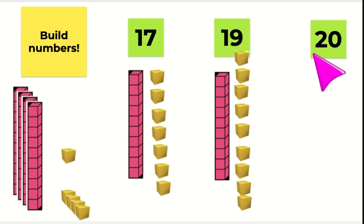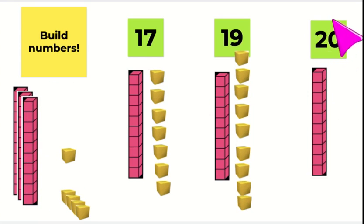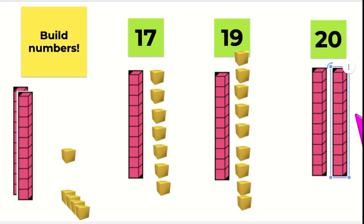Interesting. Last but not least, let's try our best to make 20. I know that there is at least one 10 stick in 20 because it's bigger than 10. Now, do I need to pull over 10 more cubes, or do you think I can just add one more 10 cube to get to 20? I can just add one more 10 cube because this is 10 plus 10 more equals 20.